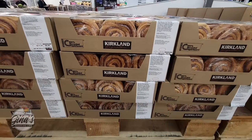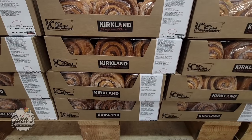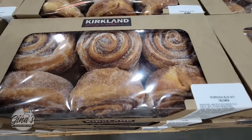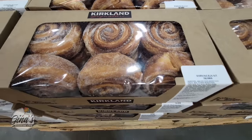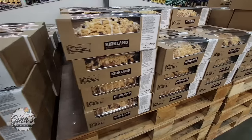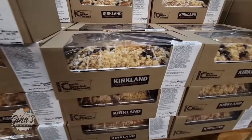The Kirkland bakery items are so good. This is one of the latest. So of course, this is the orange essence. This is the sugar rolls. And my husband loves these. You're getting 9 of them for $8.99. So that's a good price. And this is my absolute favorite.